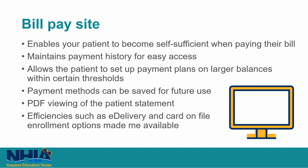And if we could give our patients that access to print their own statements from their own home computer, blow up their own printers and use their own ink cartridges, think about the savings you guys could witness, not only in the supplies, but in the time of your staff doing that. And so you really should be giving your patients the access to do that. You should no longer be printing those and sending those to the patients. They should be able to do that themselves if they have an efficient bill pay site where they can manage that. And then, the e-delivery, of course, and the card on file I've already talked about.